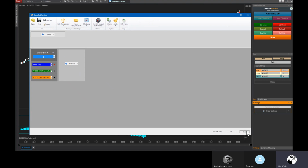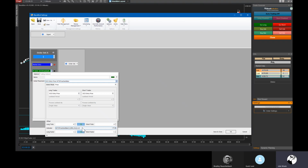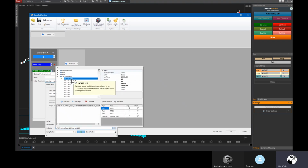But when you're using the Jats PT indicator for a target, which I use almost exclusively, it's the same way. You set it up as an ATR. You can come in here and put your range that you would like to trade, a 15-minute range or whatever time frame you would like. You can do a minute bar, you can do a time series. And you can choose PT 1, 2, or 3.